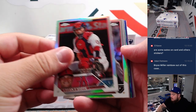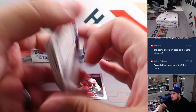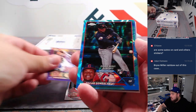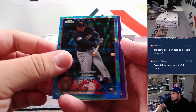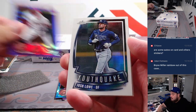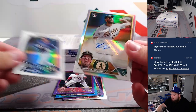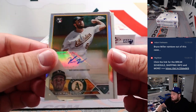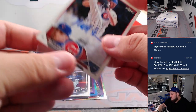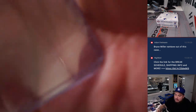Alright, we got Logan O'Hoppe, Brandon Pfaadt, Tommy Pham. You got Ryan Noda, Oscar Gonzalez, color there for the Guardians, Nick Ahmed, and then Josh Lowe. And we got, of course, a Ken Waldichuk. Can't have a break without him. And then a Matt Swarmer, or Swarmer, I should say. For the Cubs, Matt Arnold.